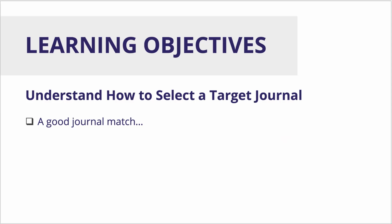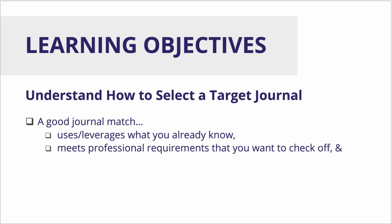So how to select it? Well, you want a journal that uses and leverages what you already know. This is one of the reasons why a lot of people's first article is taking material that they worked on for their dissertation or their doctoral study and adapting or expanding that. You want it to meet some sort of professional requirement or goal that you have, something that has you saying, yes, I do want to finish that. Now, you can always come back to and expand it later, but you want to finish it so you can say, okay, this article is done, and plays to your interest.